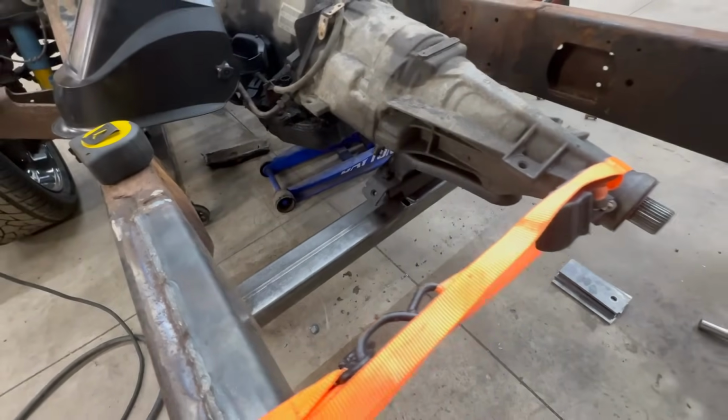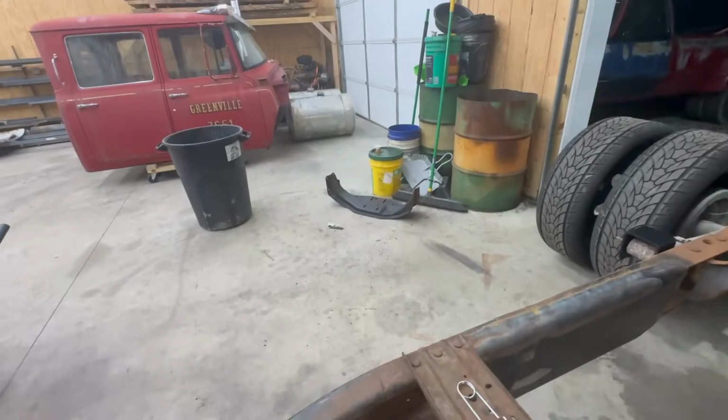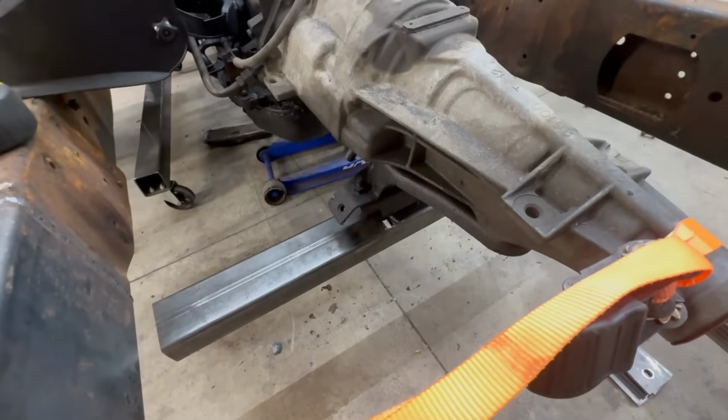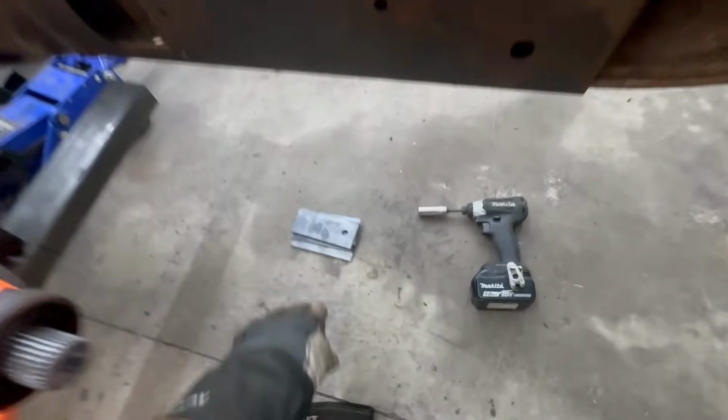Here's what we got for a cross member. Got a piece of 2x4 square tubing. It's pretty thick. I've got it slotted so that it can slide back and forth, like it was on the original mount. And then I got holes opened up on the bottom so that you can put the nut up from the bottom.